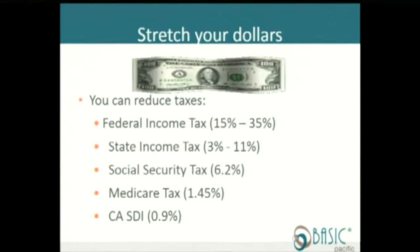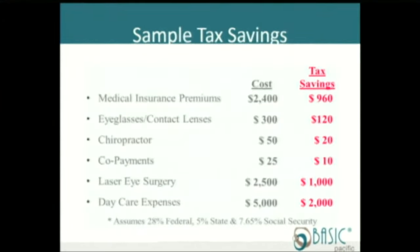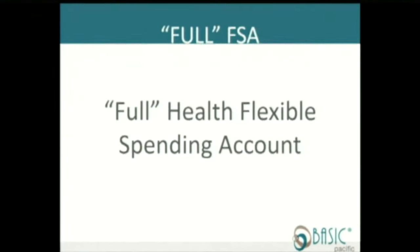It allows you to actually stretch your dollars, as you can reduce the taxes by paying no federal, state, Social Security, or Medicare, or even SDI tax. Here's a list of sample expenses that are very common that families have that they can save money on. I'll review the full Health FSA first.